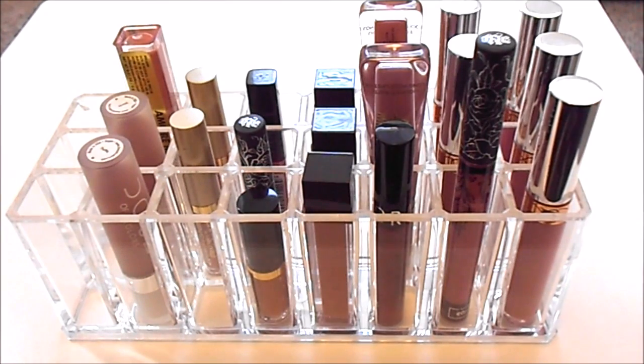3 of the Jouer liquid lipsticks, a mini Tarte Tartiste, a mini from Kat Von D, a mini from Smashbox, 2 minis of the Stylist Stay All Day liquid lipsticks, 2 from Dose of Colors, and 1 of the Milani Amore matte lip creams. I do not have an ideal number for this category, but I also don't really want to overgrow this storage.